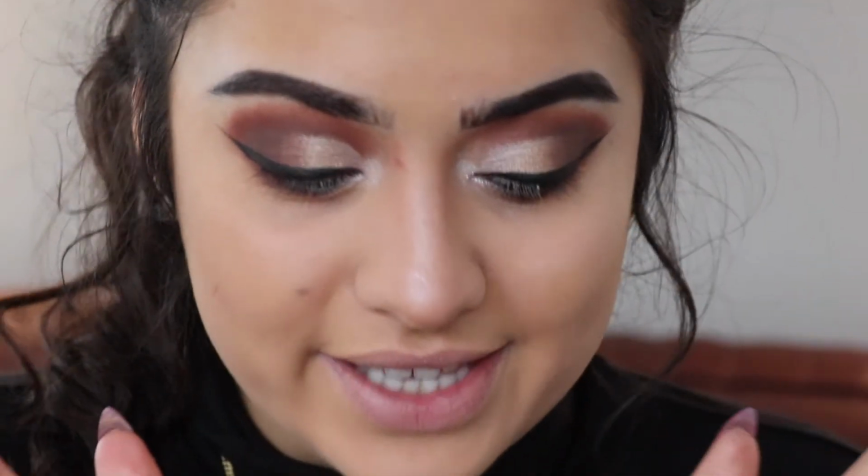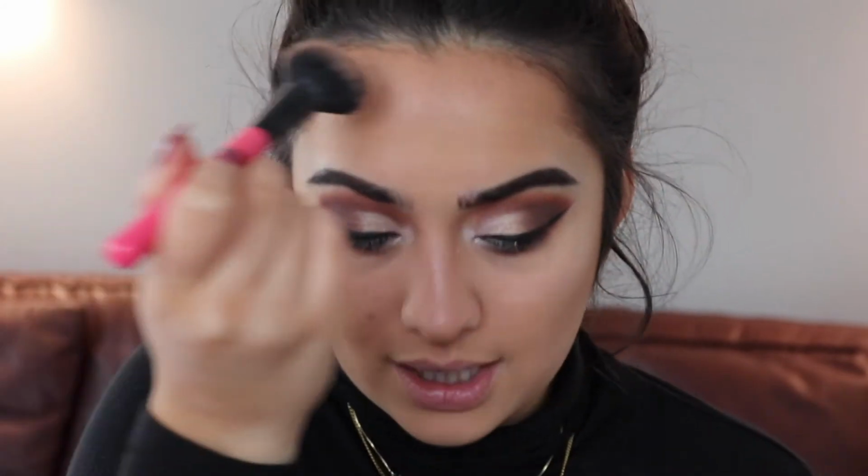Okay guys, so once that is just about done, more or less, I go onto my face and I'm gonna bronze this baby up because I love being super bronzy, super glowy at Christmas time, New Year's. Let's do it. Next, I go in with my bronzer and it is the Estee Edit bronzer in light medium, on all the points where the sun would hit on your face. Okay, then I'm going in with my MAC blusher.